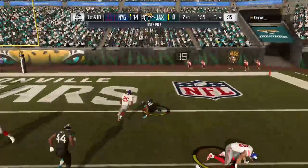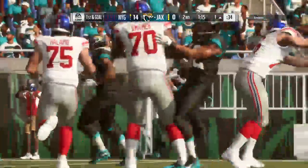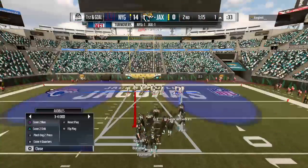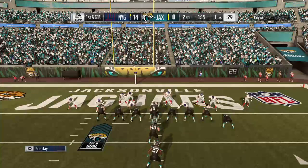Oh, a ball batted in the air, and now it's intercepted. Good positioning, and it's picked off. And a big turnover there as his guys will get the football back. This is 1st and goal, and a golden chance to get a score back here before halftime.